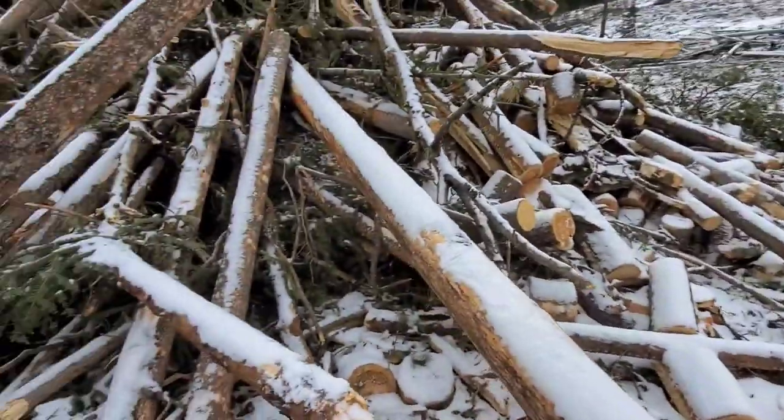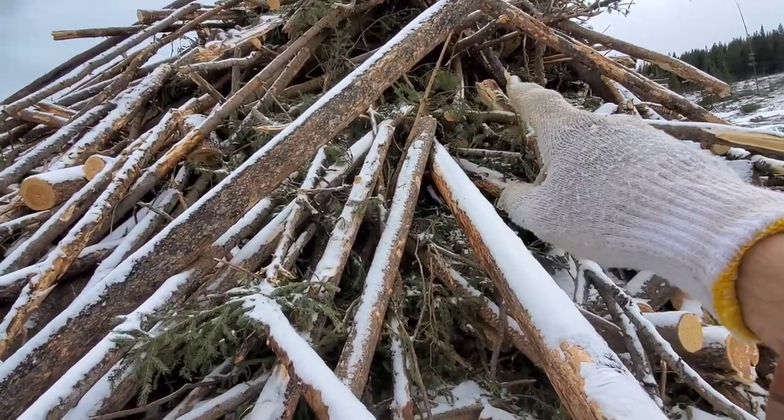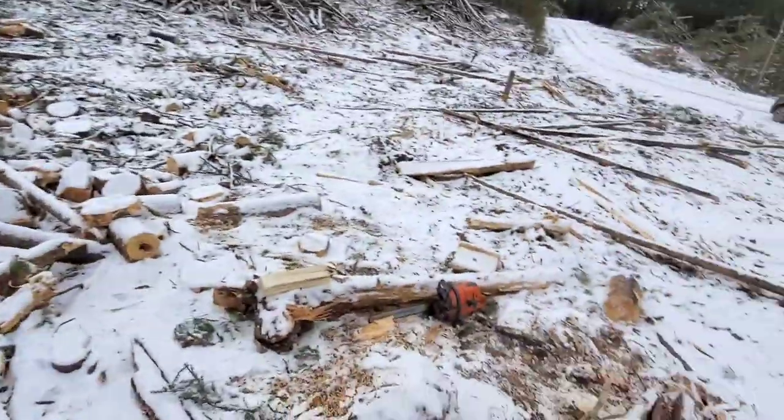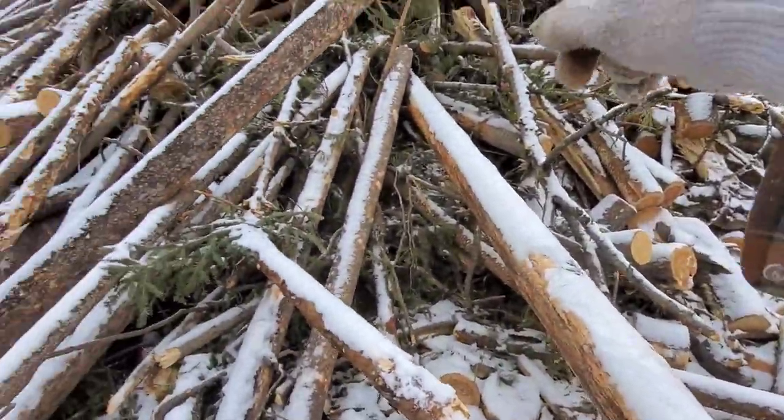Stuff like that happens every now and then, but we're pretty hung up right inside the pile there. So we're going to climb up as much as we can there, cut it off, and then we should be able to drag the rest of this straight out here. Let's get up there and cut that though.